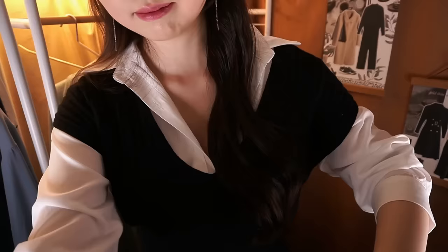Do you like this styling? The next coordination has the opposite mood of the current one. You're curious, right? Then let's move on to the third one.